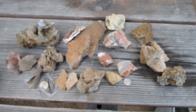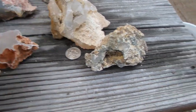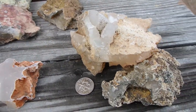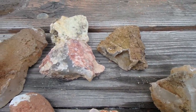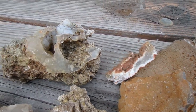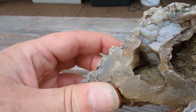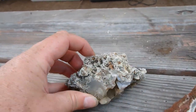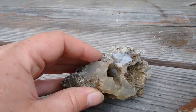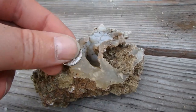Okay, here is a sampling of what we have. And there's a dime for reference for the sizes. Now this one here is probably one of the best ones I found. And if you get the light in there, see, you can see through it. Just barely. Again, the dime for reference.